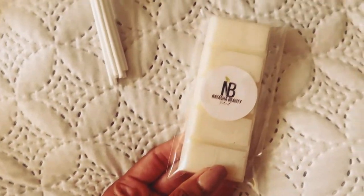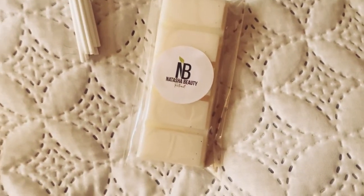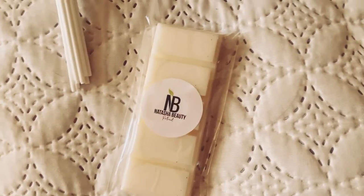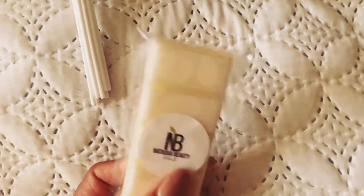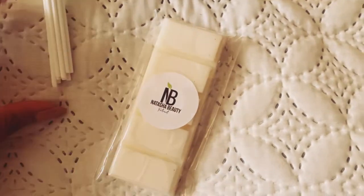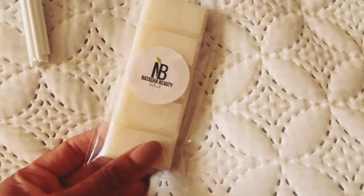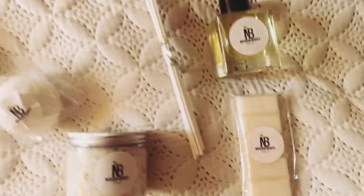This, let's talk about this. So these are some wax melts. I decided to do wax melts because they're really popular. Everybody loves them. I love them. But I find that some of them are a little bit tacky. I'm not into the bright pinks and the bright greens and all the different things like that. So I wanted the whole collection to be white. As you can see, there's a theme here.